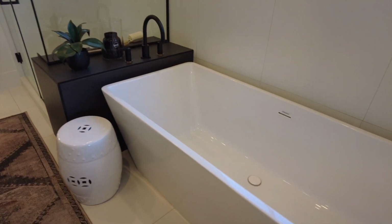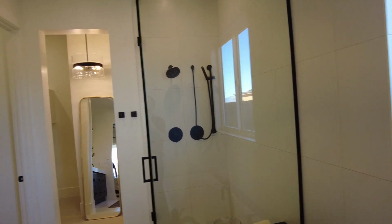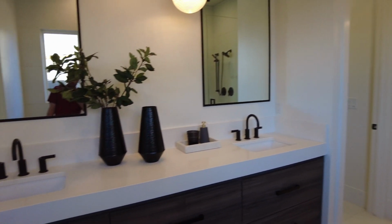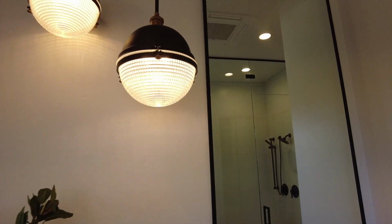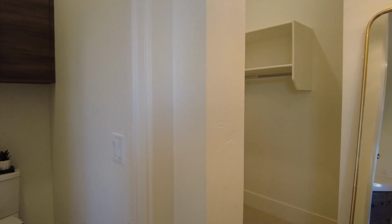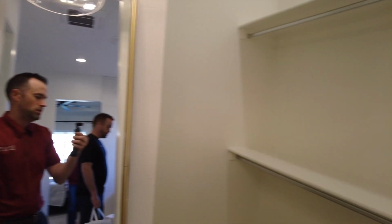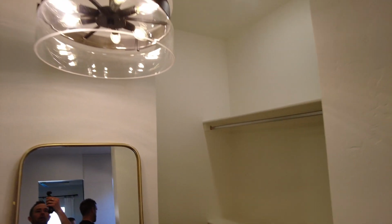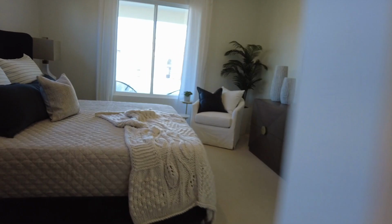You got the big tub here. Okay, we come in, full glass shower. Double vanity here. Very retro light fixtures. Pretty cool though. All right, we've got bathroom, and then it looks like we've got his and hers sides for the closets here. And then a cool fixture there. I'm gonna turn around here. Go out to the living room.